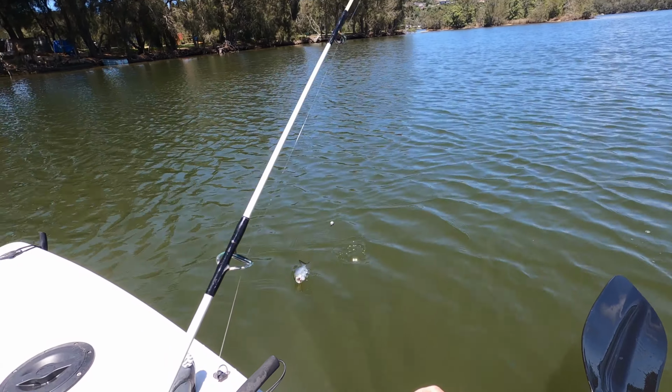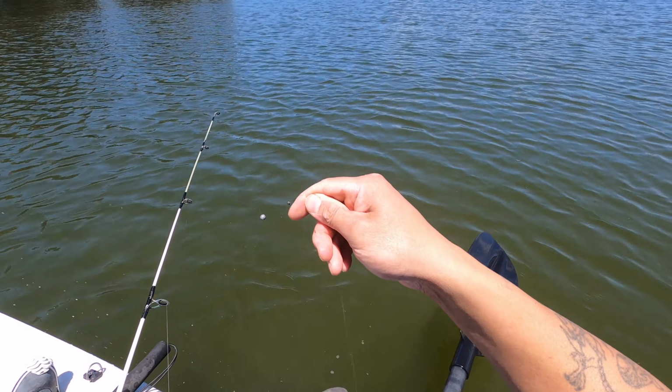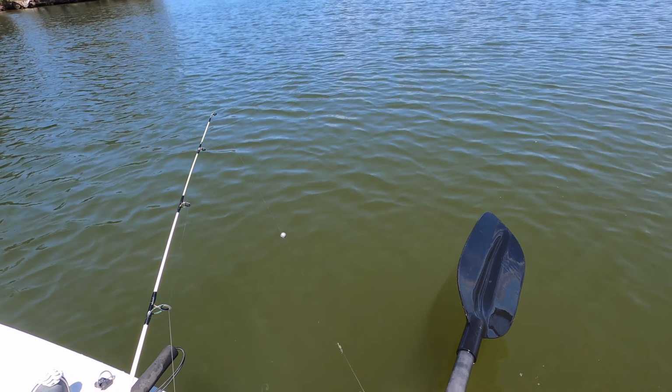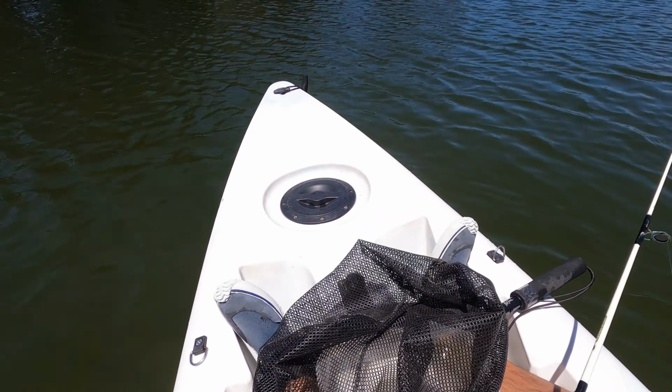Had this chopper tailor the whole time. Oh well, if I was catching dewies, you'd be a good bait. Off you go. Alright.